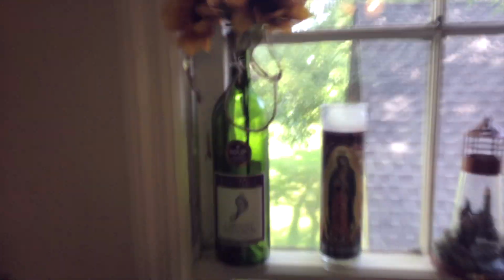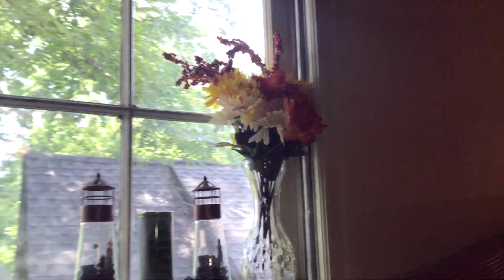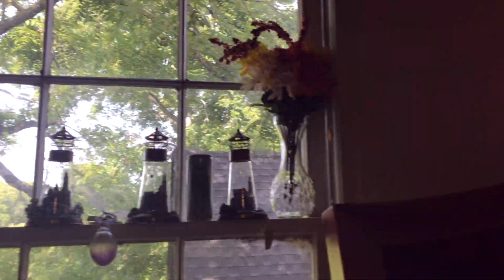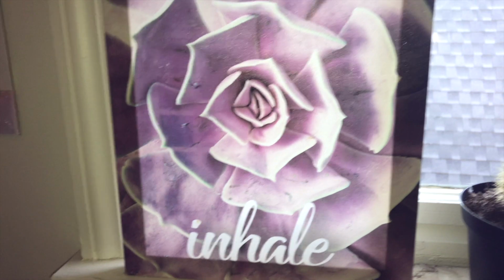And then on the windowsill, I just kind of have random decorations that are carryover from Georgia Tech, the apartment that I had there. And it's kind of a more orangey vibe for some reason. I don't know. I think it kind of goes with the bed frame right next to it. So, yeah. This purple and pink picture, I think is so pretty.